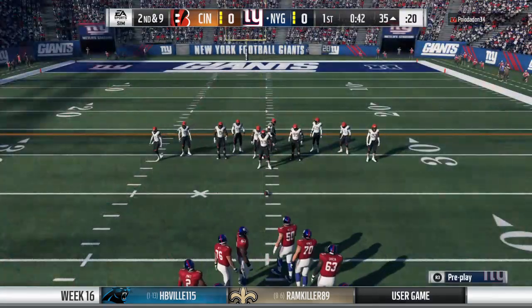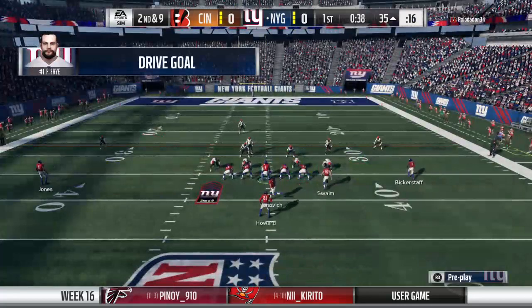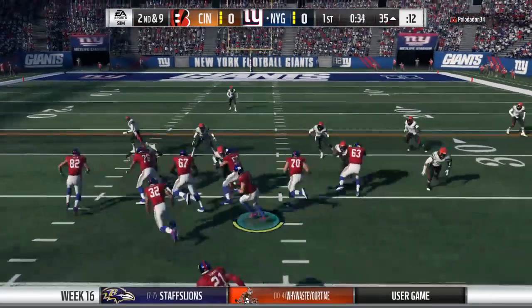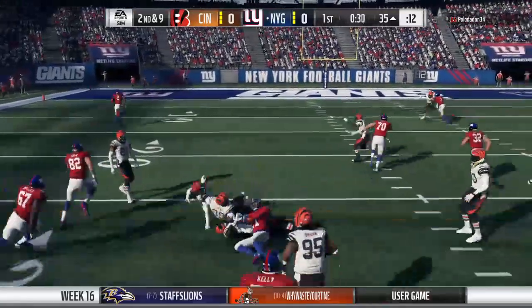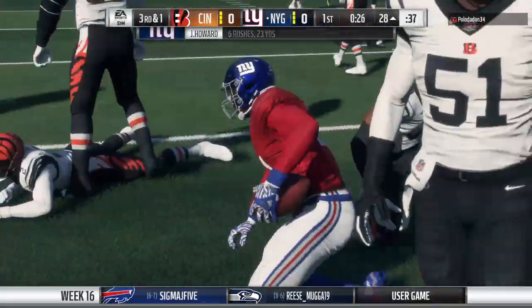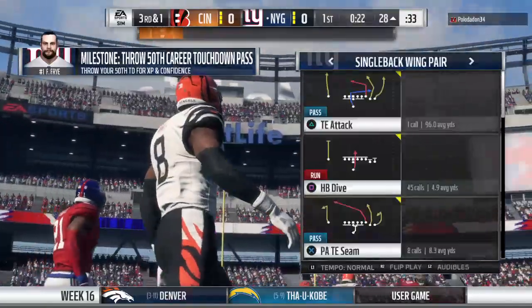So 2nd and 9, the defense looking to put them in a bad spot here. Detroit! Detroit! All right, here we go. On the handoff, this is Howard. And he'll work his way inside the 30 now to the 28. Calling an 8-yard gain, much better shape now on 3rd and just a yard.